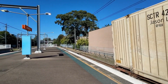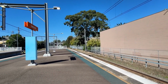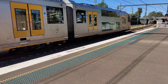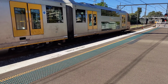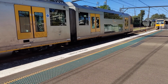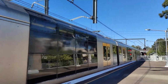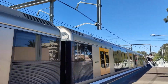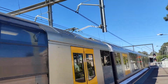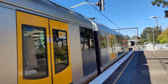That was an SCT freight train bound for Brisbane. Station staff don't like me, so I'm getting on the next Hornsby service. It's T15 and T74, Hornsby service.